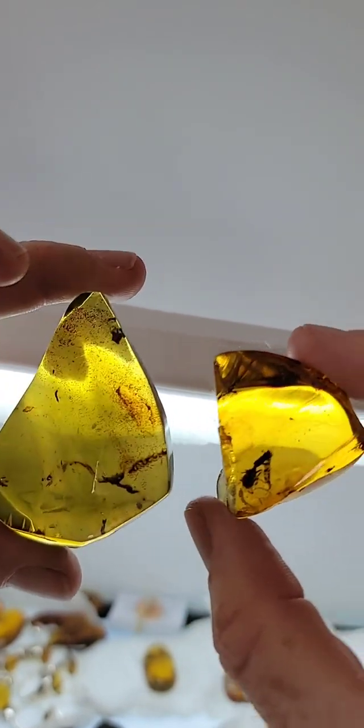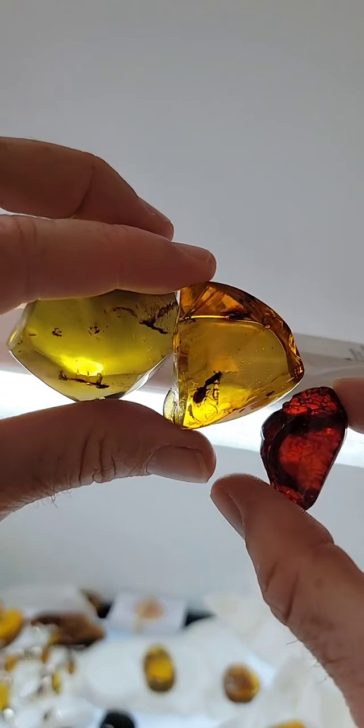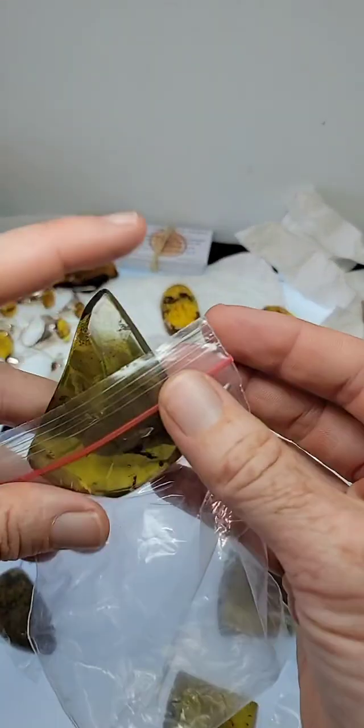The green is much greener than in real life, but then let's double that up with some red so we can start getting all different spectrums on the camera. Look at that. Green, red, and yellow. The green doesn't look as green on camera, but it's way greener in real life. And you guys can attest. Anybody who has one of these pieces, like Anthony has one, I know he can attest to that.